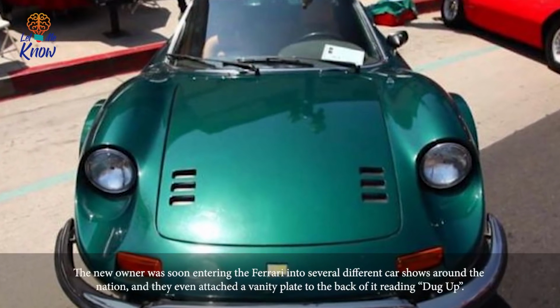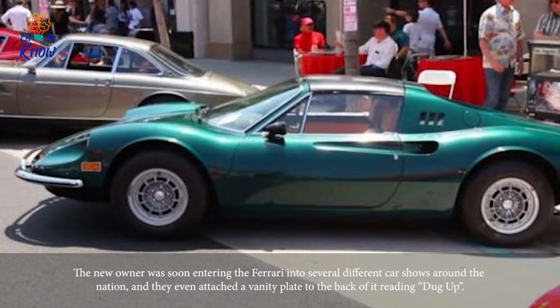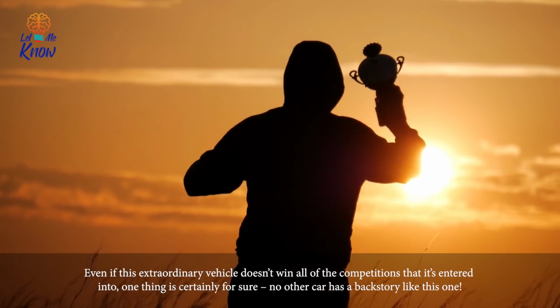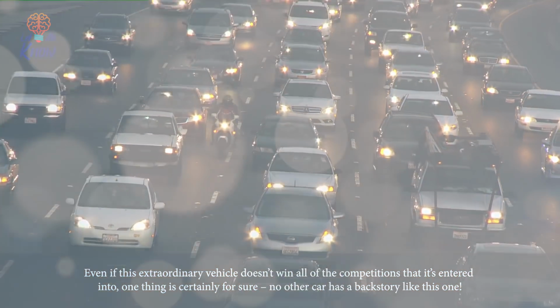The new owner was soon entering the Ferrari into several different car shows around the nation, and even attached a vanity plate to the back of it reading "Dug Up." Even if this extraordinary vehicle doesn't win all the competitions that it's entered into, one thing is certainly for sure: no other car has a backstory like this one.